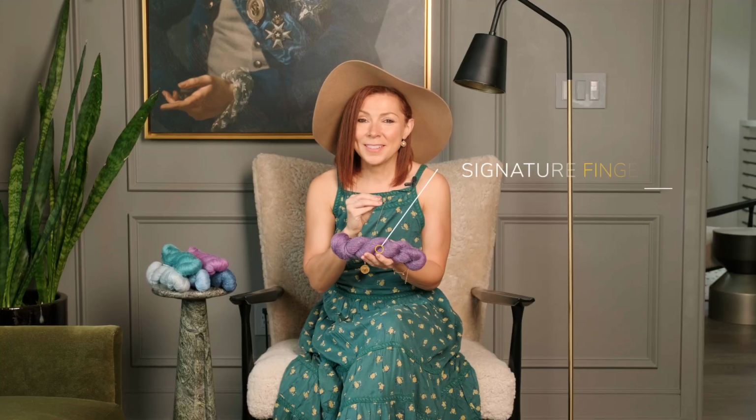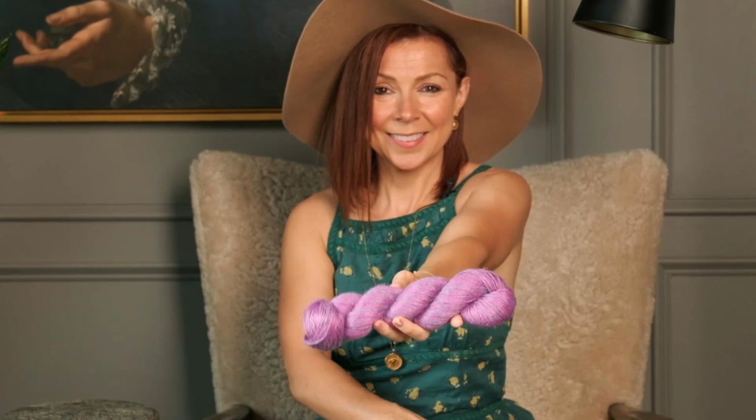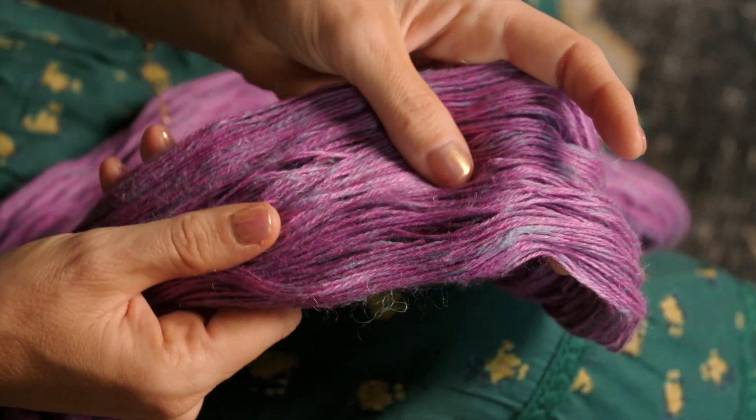The yarn that we use to make this shawl is our limited edition signature fingering. This is a blend of silk and alpaca, and then it has linen running throughout that is dyed into our signature aqua blue color. So it really makes for a beautiful, elegant draping shawl.